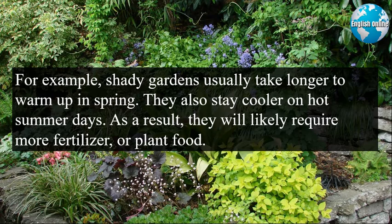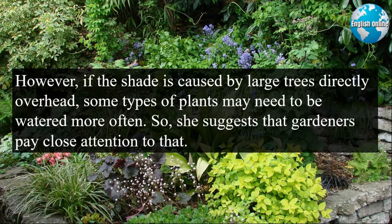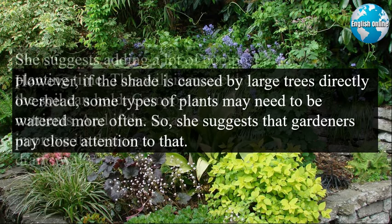As a result, they will likely require more fertilizer or plant food. Also, they usually need less water. This is because the dirt stays wetter longer after a rainfall or watering than it does in full sun. However, if the shade is caused by large trees directly overhead, some types of plants may need to be watered more often. So, she suggests that gardeners pay close attention to that.